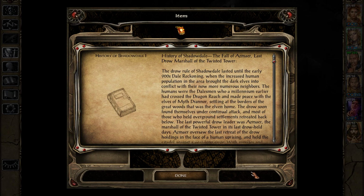Right. History of Shadowdale, the fall of Asmaer, last Drow Marshal of the Twisted Tower. I also don't think we've heard anything about Shadowdale in the previous books, so this will be interesting. The Drow rule of Shadowdale lasted until the early 900s Dale Reckoning, when the increased human population in the area brought the Dark Elves into conflict with their now more numerous neighbours. The humans were the Dalesmen, who a millennia earlier had crossed the Dragon Reach and made peace with the elves of Myth Drannor, settling at the borders of the great woods that was the Elven home. The Drow soon found themselves under continual attack, and most of those who held overground settlements retreated back below.